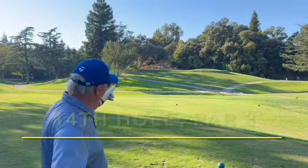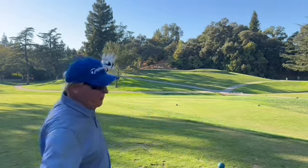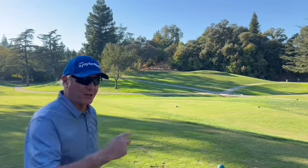So here's one of the more unique holes at Ansel Hoffman. This is the 14th hole, a short par 3, 120 yards, but dead uphill, about 50 feet up. So take an extra club, and I'm going to give it a try. 120 yards, so I took an extra club to see what happens.